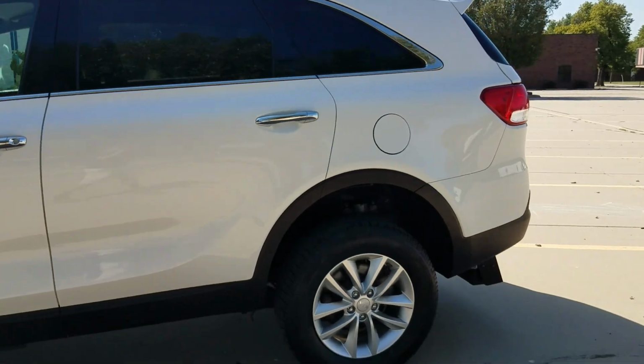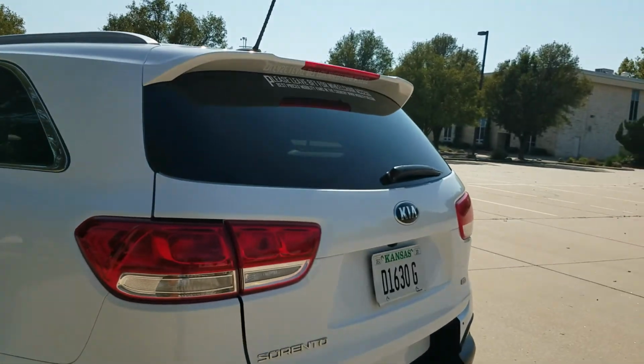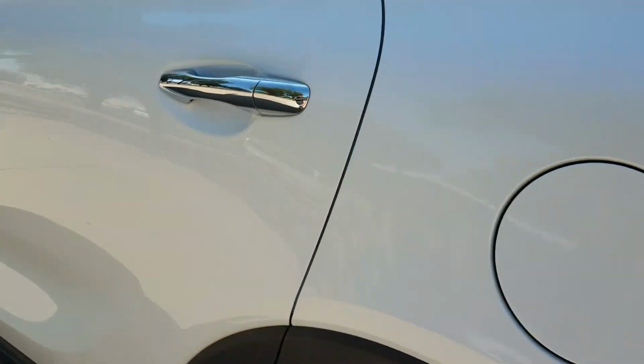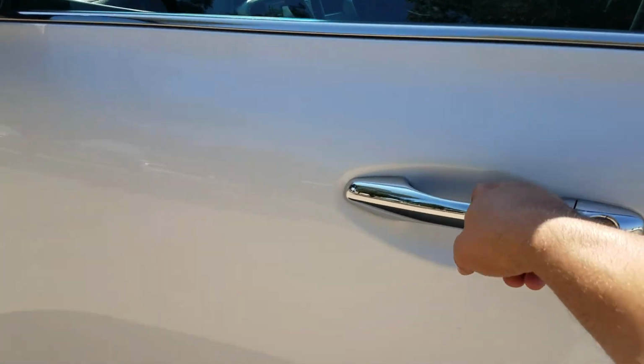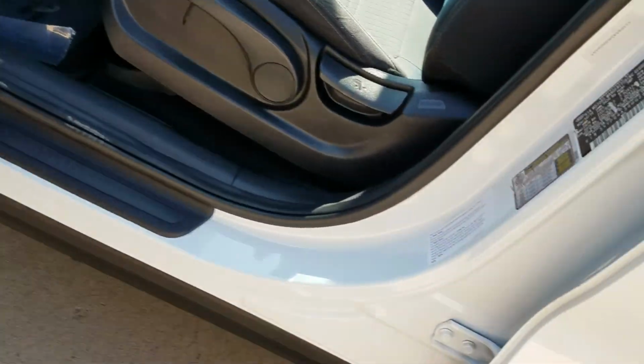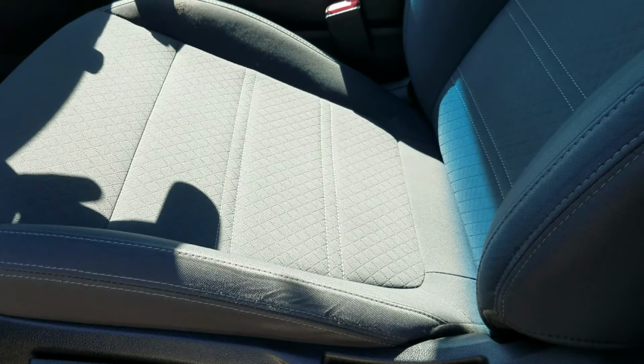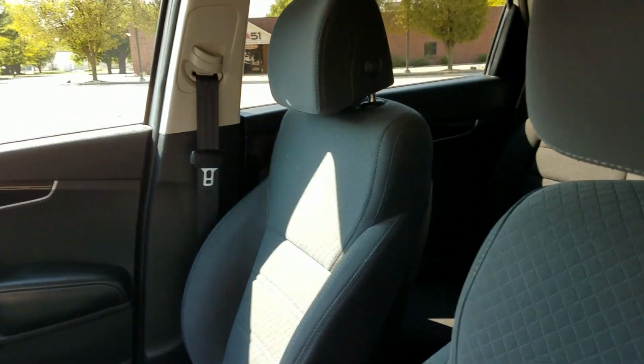One owner, no accidents, clean title from the auto check report. As far as the interior, the jump seats are very clean. They put these in, super nice. I'm a non-smoker. I can smell smoke from a mile away. No signs of any smoke or unusual odors in this SUV. You can see the VIN number right there. Very clean interior, like I said.